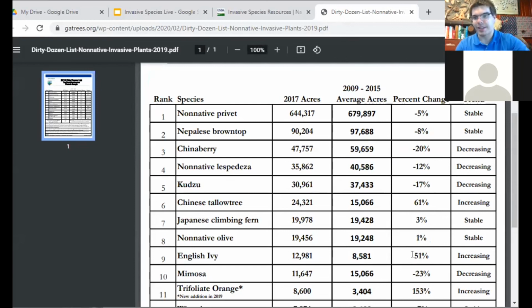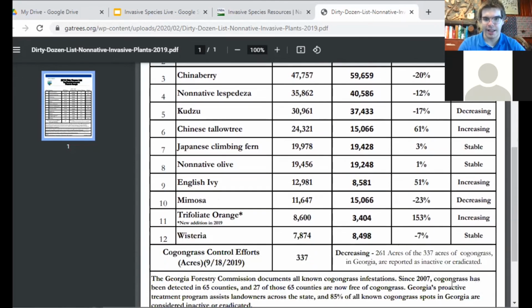In fact, English ivy, this plant that I just mentioned right here, is increasing at a rate of 51% every year. And trifoliate orange, which was a new addition just 2019, has increased 153% in the last year, which is pretty crazy. So you can actually look at these and do a little bit of research on your own and see what plants around you are native and non-native and figure out which ones are harmful.